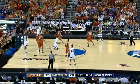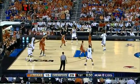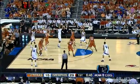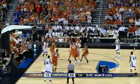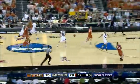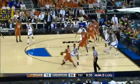Again, the area of opening is the foul line against this 2-3 zone. Look at how small the zone is with Abrams on the back line. Chapman trying to defend. He blocks Taggart. Loose ball picked up by Abrams. Augustine up ahead, zooms past Anderson, and Dorsey kicks it out.